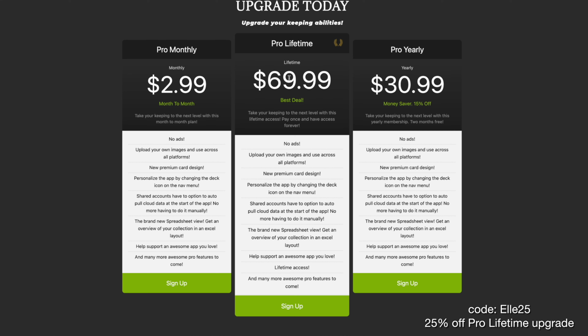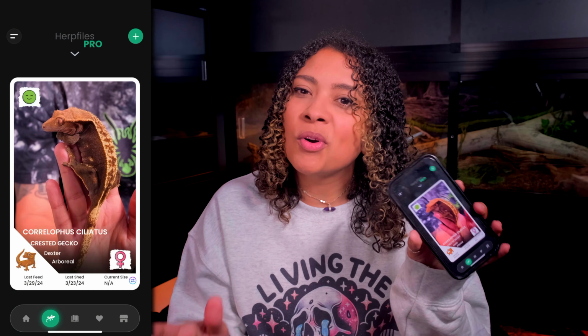Herpfiles is a free app that helps you to track reptiles eating and shedding and tank cleaning and giving them water and all of that stuff. There is a pro member version that you can save 25% off of, but the base version is free and it is very, very much okay. There are ads throughout it, so there'll be ads when you scroll in that free version, but they're not like pop up every 5 seconds, take over your entire screen and force you to watch an ad sort of ads, which is so nice. So super cool.